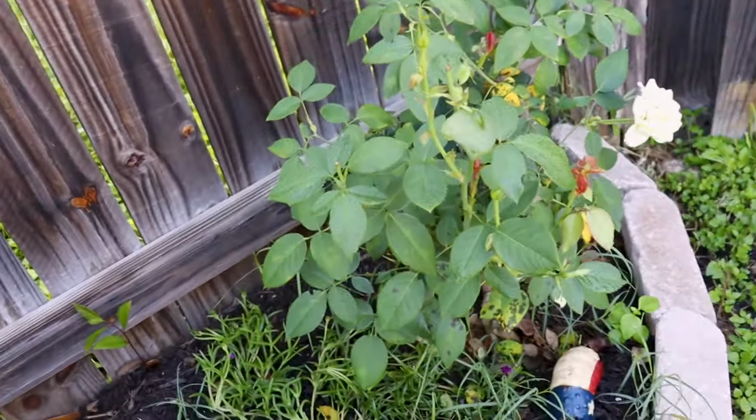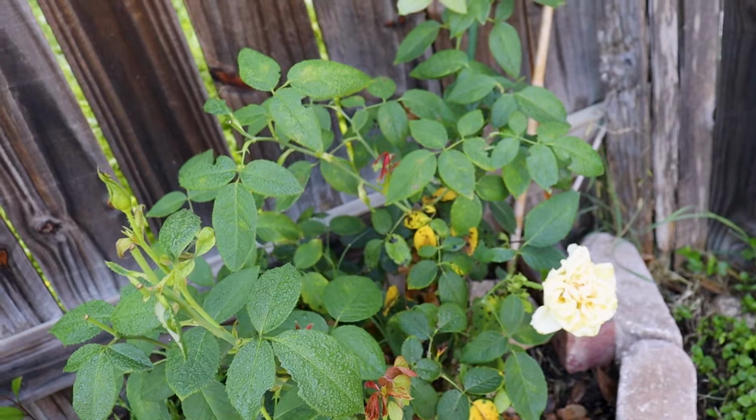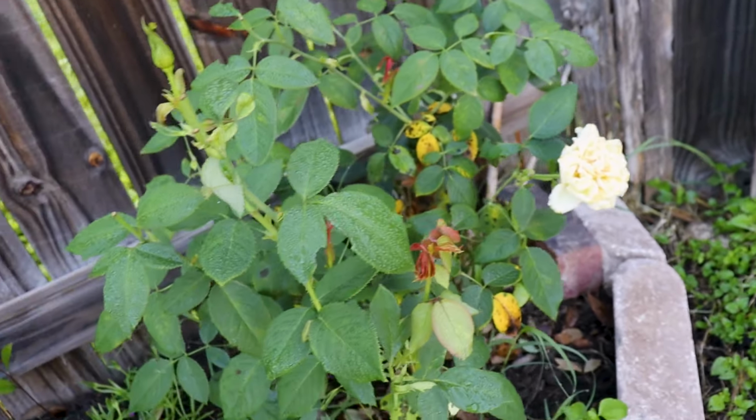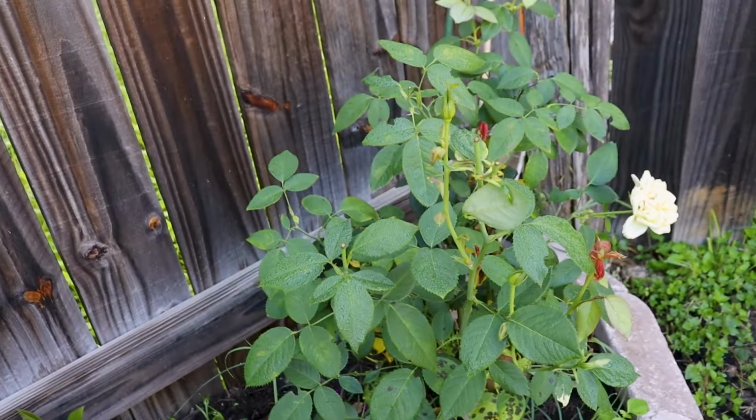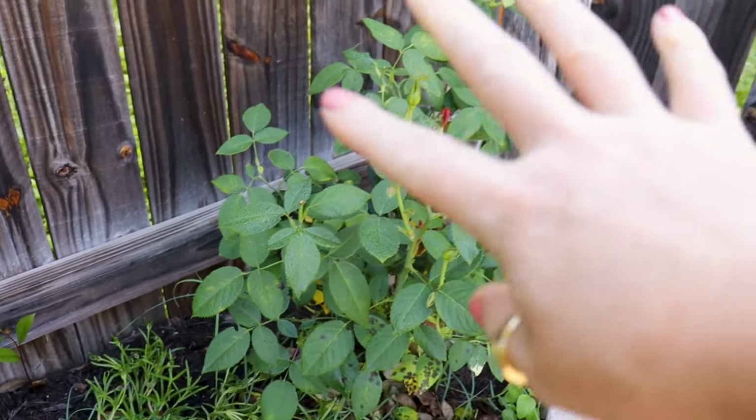I will say my rose needs a bit of love. I think it's really struggling. You can see it's kind of got some dead and diseased stuff going on. It's been really struggling with the moisture and the lack of sun. So yeah, we got to get this in order.